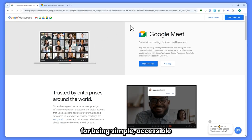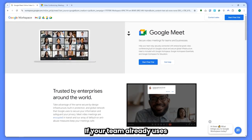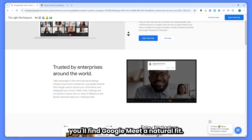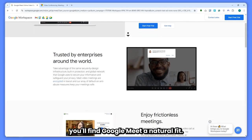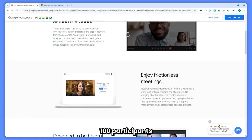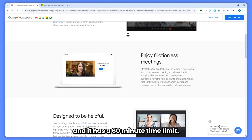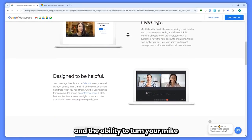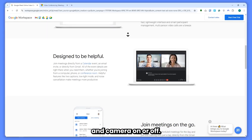It's known for being simple, accessible, and widely integrated with Google Workspace. If your team already uses Gmail, Google Calendar, or Google Drive, you'll find Google Meet a natural fit. On the free plan, you can host meetings up to 100 participants and it has a 60-minute time limit. You have standard features like screen sharing, chat, and the ability to turn your mic and camera on or off.